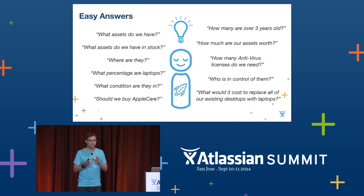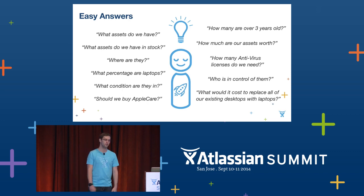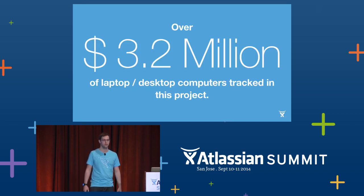So all of this data, we've got so much rich data, it's now just a case of analyzing it and figuring out how we can best use it to look after our customers. So today we've got over $3.2 million worth of assets just in laptop and desktop computers in our JIRA project, which is quite a huge number.